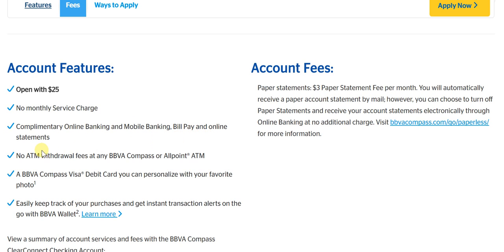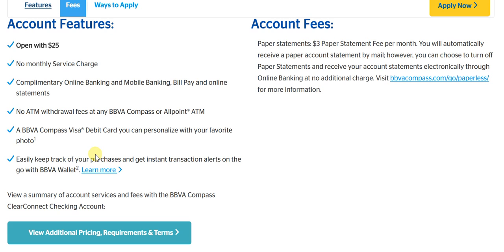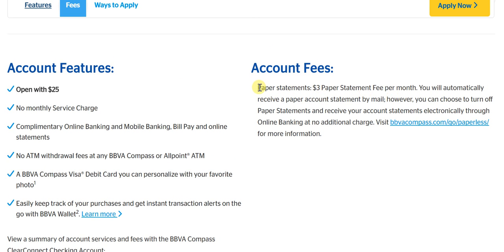There are no ATM withdrawal fees whatsoever at any BBVA Compass or AllPoint ATM. Then you get a BBVA Compass Visa debit card that you can personalize with your favorite photo, and you can easily keep track of your purchases and get instant transaction alerts on the go with BBVA Wallet. Now, with that said, account fees: if you want paper statements, then they cost $3 per month. This is something that you either opt for or not. If you only opt for electronic statements, then there is no additional charge at all.